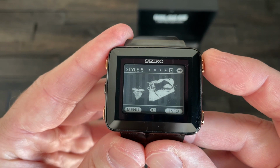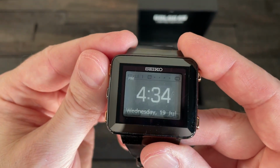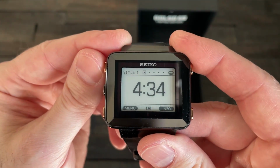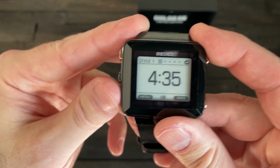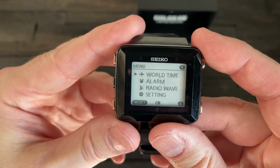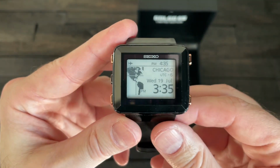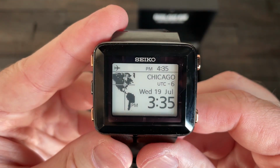Cycling through. I'd probably be leaving it on this one all day because I would like to stare down and see what Duke is up to from time to time. Although it has a good world time view if I can cycle through to it and find it. Okay, menu, world time, select. Finally. Sweet Home Chicago, there you are. So this is the world time view.